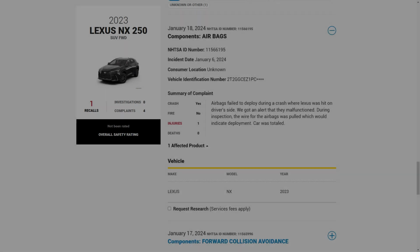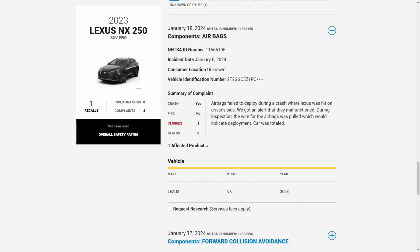So issue number 23, January 18th, 2024. This is actually very recent. It says it's a 2T2, which is Canadian made, and this is involving a crash. There was one injury, so hopefully you've recovered from the injury. What it says is airbags failed to deploy during a crash while the Lexus was hit on the driver's side. We got an alert that there was a malfunction, and during the inspection, the wire for the airbags was pulled, which would indicate deployment.